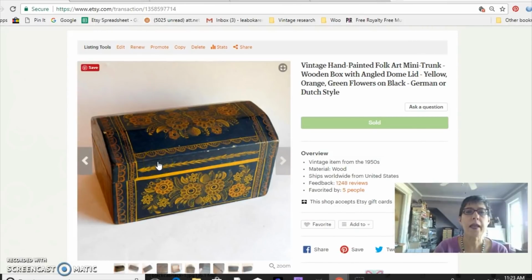This is a hand-painted, domed wooden trunk, like a little baby trunk. And I thought that was really pretty. Paid $9 for that at the flea market, and I sold it for $34.